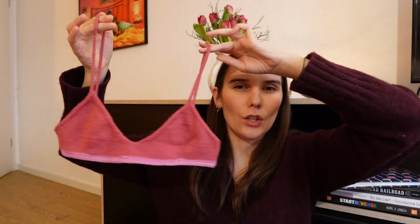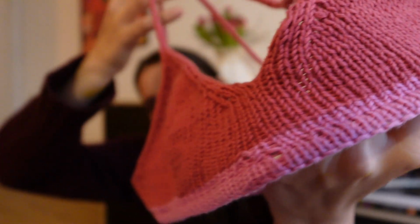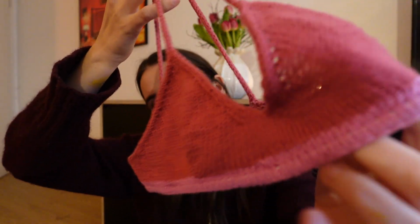And to go with this, I also did a little bralette. It is the Cocoa bralette or Cocoa bra, I think. And I also knit it in Mandarin Petite, but with one strand only. This is what it looks like. It also has an elasticated band.